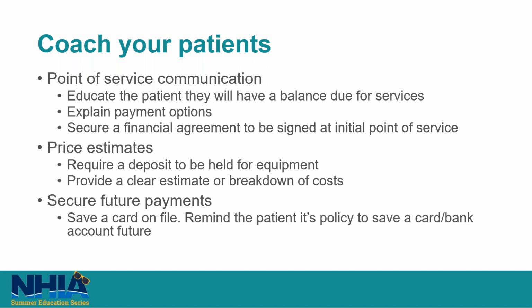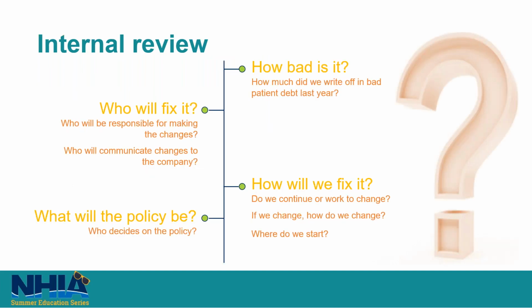Securing those payments, of course, you have to tell your patient that it is our policy, because of the type of ongoing treatment you are receiving, Mrs. Leon, that we keep a card and or a bank account on file. And just remind them, to bring their defenses down, that you will definitely alert them, you will inform them before anything is charged. Point of service communication is so very important when you are coaching your patients.